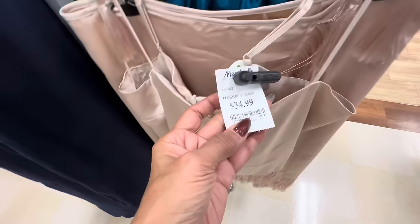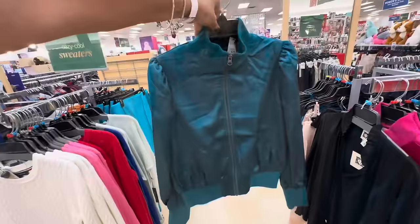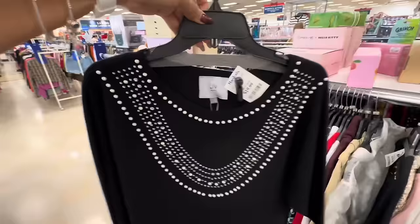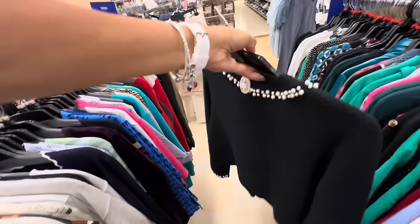$35. Bailey. $44. I like it. Okay, do you like these? I like this jacket right here. They have it in the teal, pink, and cream. For $30. How about this sweater with the rhinestone and pearls? $20. Look at this. This reminds me of Chanel with the pearls, House of Harlow. This is the back.